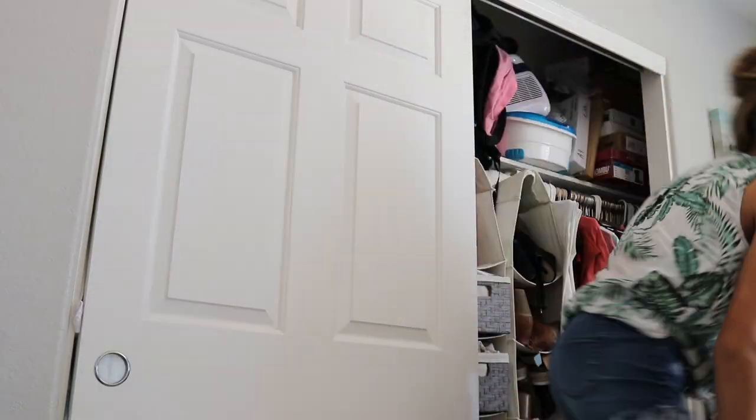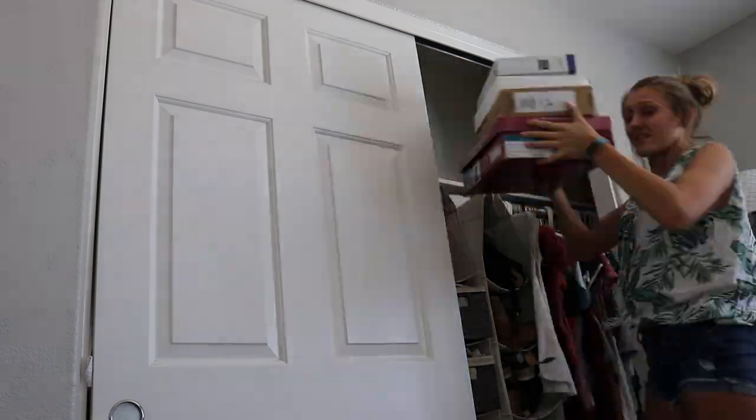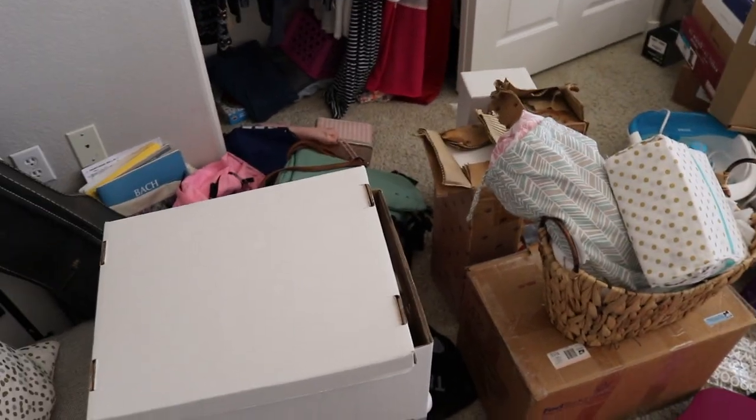We're gonna start by pulling everything out of my closet and sorting it. So, yeah. This is the section of my room now. Day 3 of doing my closet. This is what it looks like now.